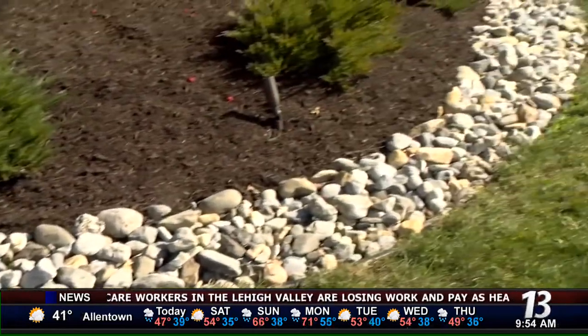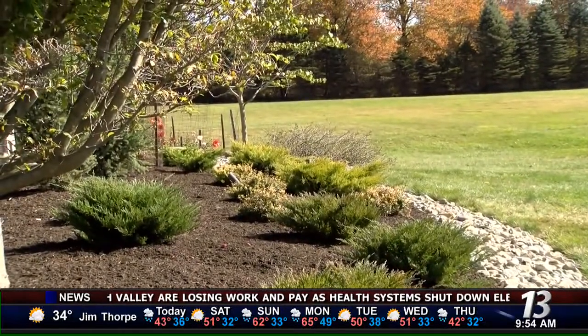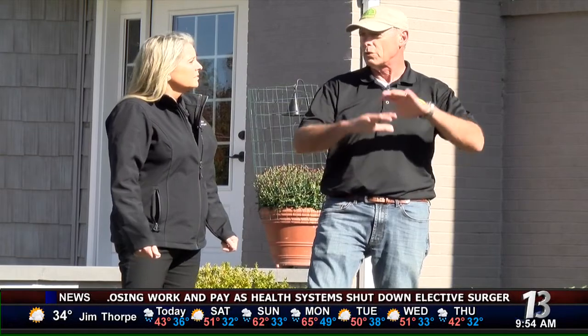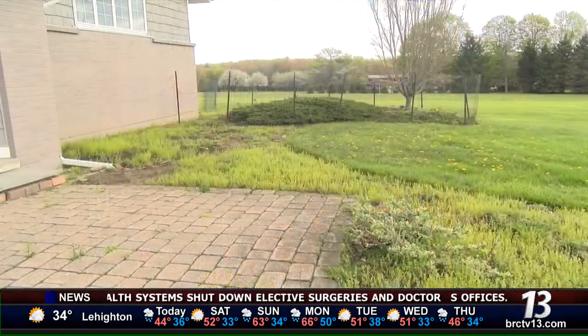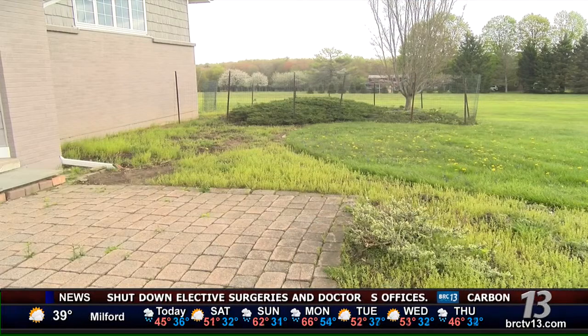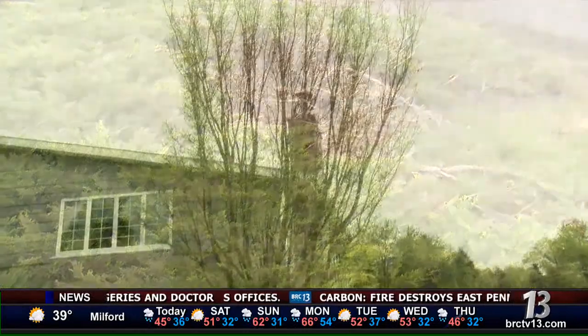Jim, these are fairly large beds. I like what you did with the plant material. Yeah, well thanks. Well, first of all, it's a large home, large piece of property, so everything's got to be in scale. They had some existing material here. It was a lot of juniper, overgrown, old, a lot of dead wood, brown. And we did manage to save it.